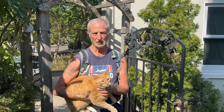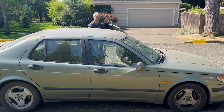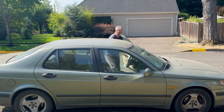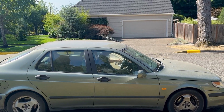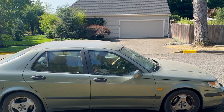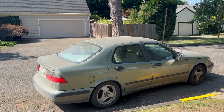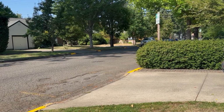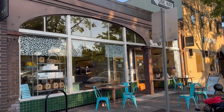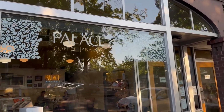I'm off to Belknap Crater for a hike today, and I'll talk to you when I get to the trailhead. Okay, heading out now, and I'm going to stop at Palace Coffee in downtown Eugene to get a great cup of coffee. It's been my favorite coffee place here in town for years and years. And after that, I'll look forward to seeing you at the trailhead.